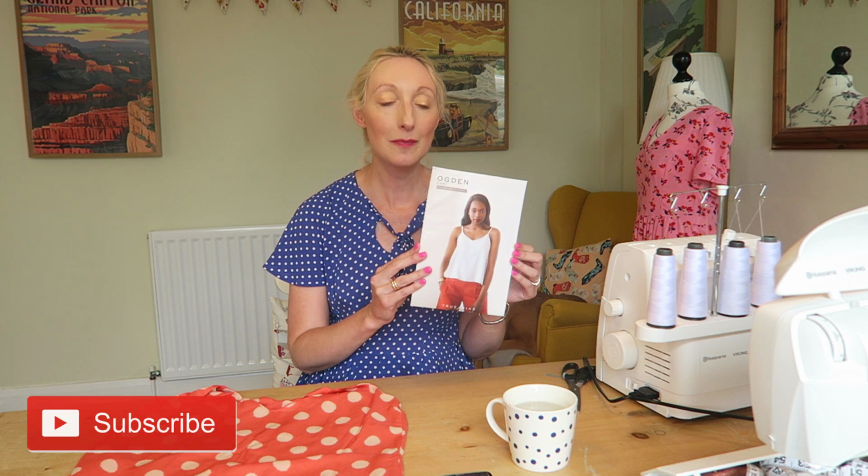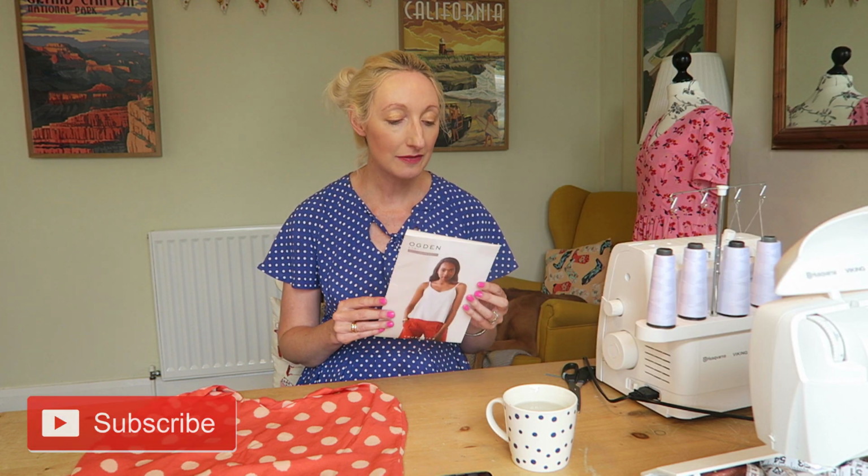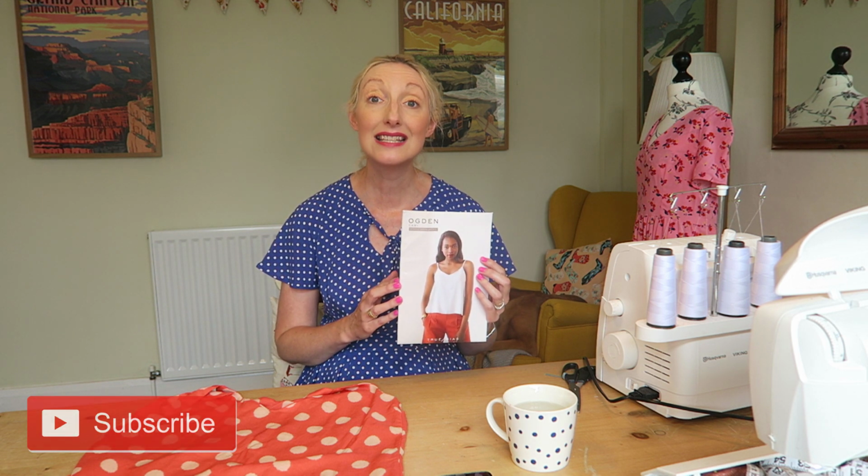The actual pattern pack suggests that you use a lightweight fabric similar to what I have, such as crepe. It suggests rayon or a lightweight linen, so you could try any of those fabrics. To be honest, I found it was such a quick project to make. I absolutely loved it. I loved the construction. I thought that the instructions came together really nicely. I kind of felt like it held my hand through the process.